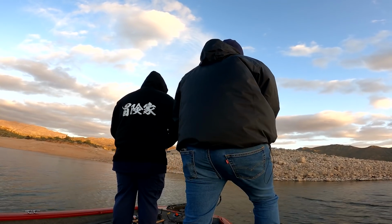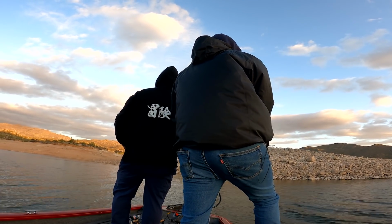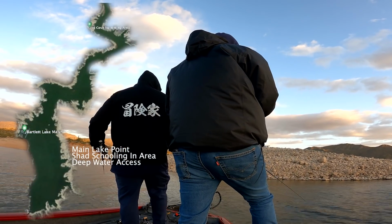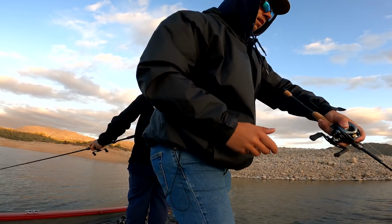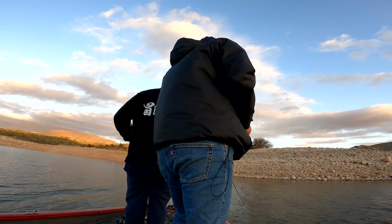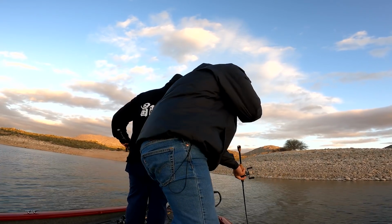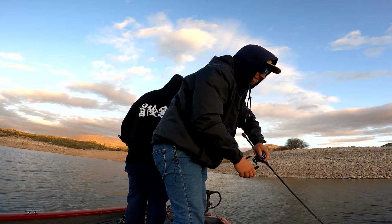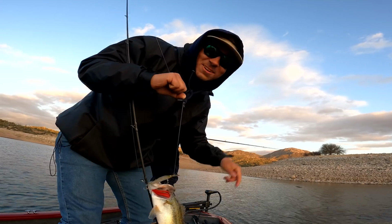And what's crazy about it is they're coming a ways to get it. It's not like I'm getting bit on the bank. I'm getting bit like halfway back. Oh my, right there. Holy! Dude, that was insane. As I was saying, both sides, dude, I watched them come up and eat it. That was so sick. Might be my best one of the day right here. Whew. That was insane. Watch that fish eat right here at the boat.